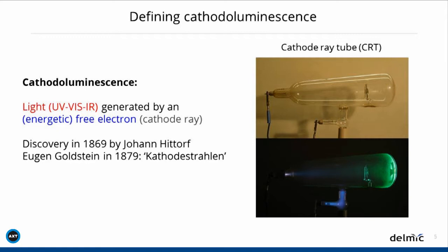The name really comes from the fact that free electrons used to be called cathode rays historically. This stems from experiments in cathode ray tubes, where they would see light emission when they applied a potential between two capacitors. This led to the emission of electrons that were accelerated towards the tube walls of this vacuum tube, and that would give light. This was called cathodoluminescence at the time, because electrons were not discovered yet.